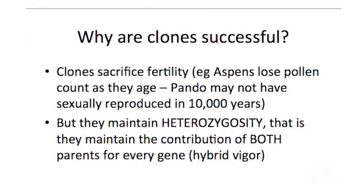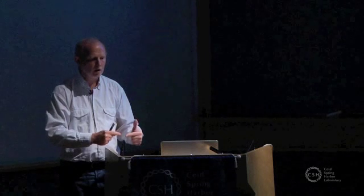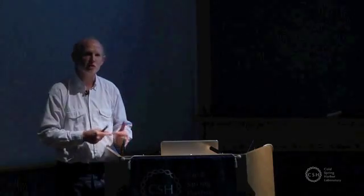And part of the reason for this is that they maintain something called heterozygosity. What that is, is the genetic contribution that comes from both the original parents. This is something you're probably very familiar with. It's often called hybrid vigor. And hybrid vigor is really the key to much of modern plant breeding.